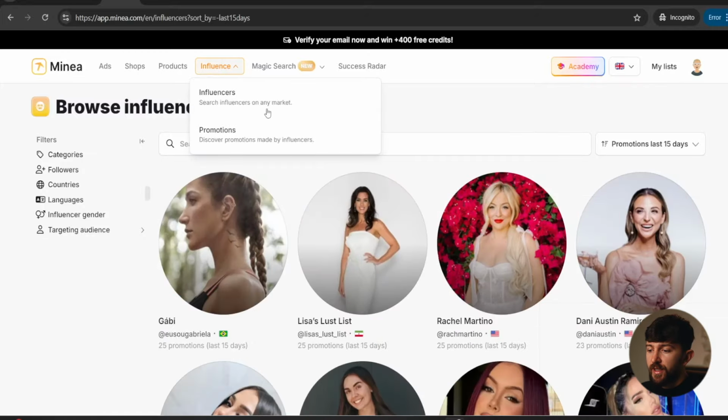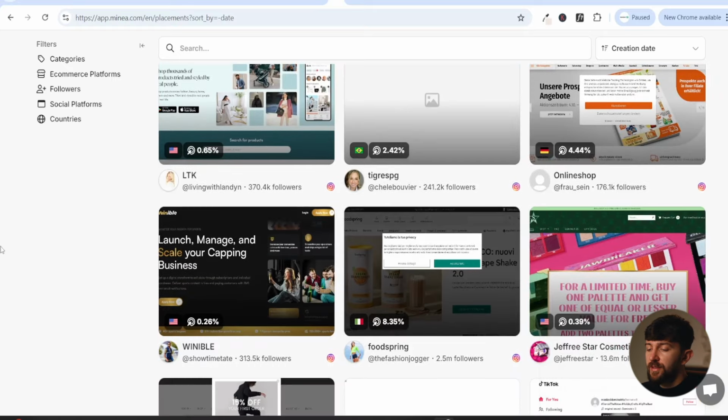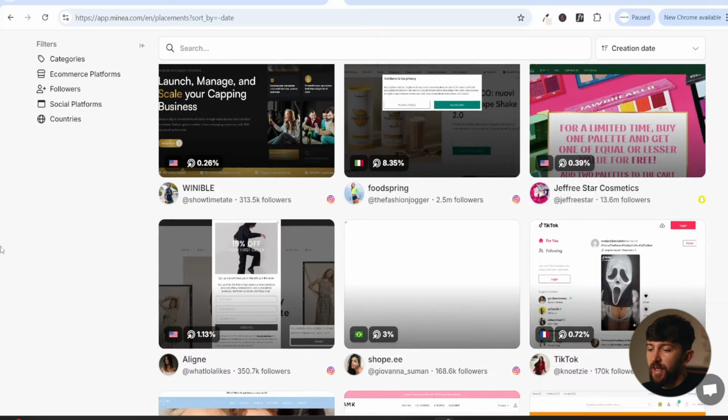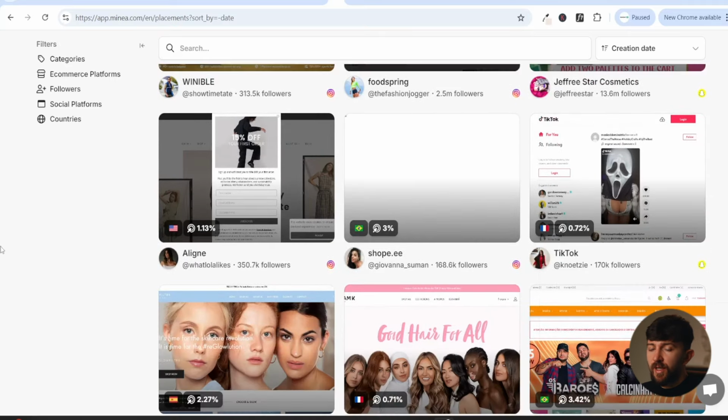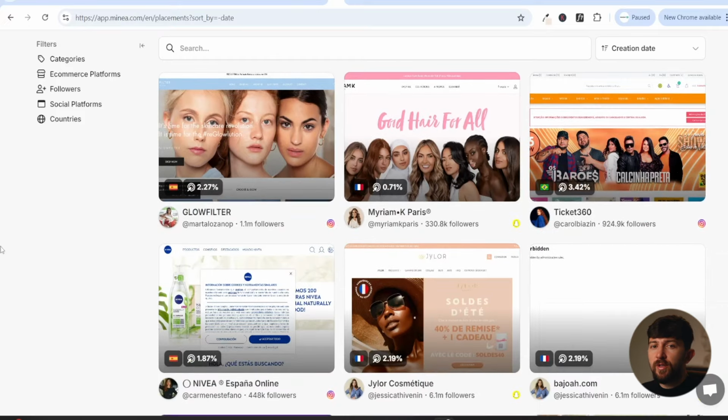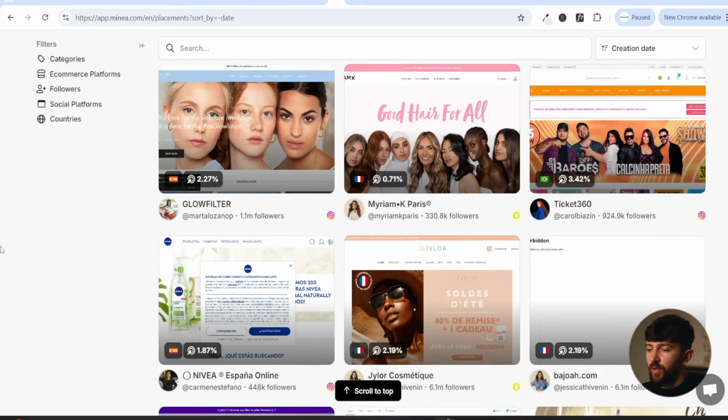If we come over to influence again, we can click on promotions. And again, this is a very similar thing. So you will see promotions for products that have been created by influencers. So again, you can see the types of products that are working with influencer marketing and the types of promotions that you could ask influencers to create for your own product.